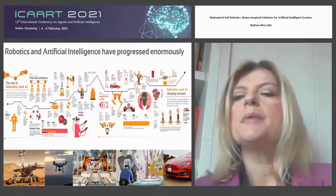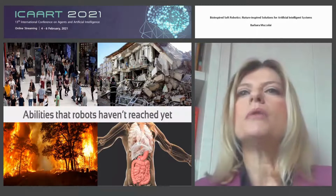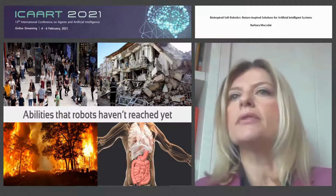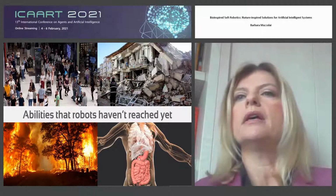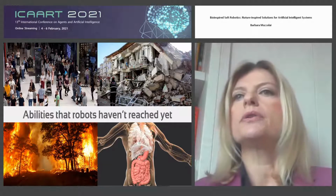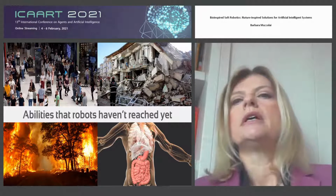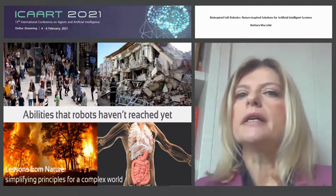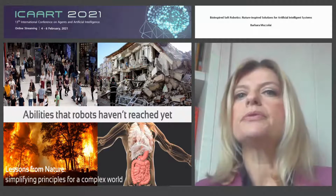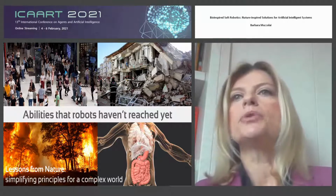safety reasons. But there are many other contexts in which robots have not reached the abilities, they don't have the abilities to operate, especially in very unstructured environments, in harsh conditions, in situations that are dynamically changing. This is why we want to take lessons from nature to extract simplified principles to design robots for a complex world. This is the main motivation.